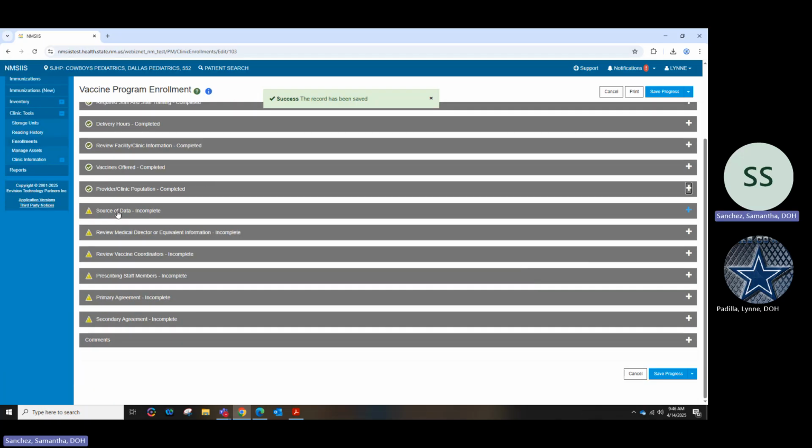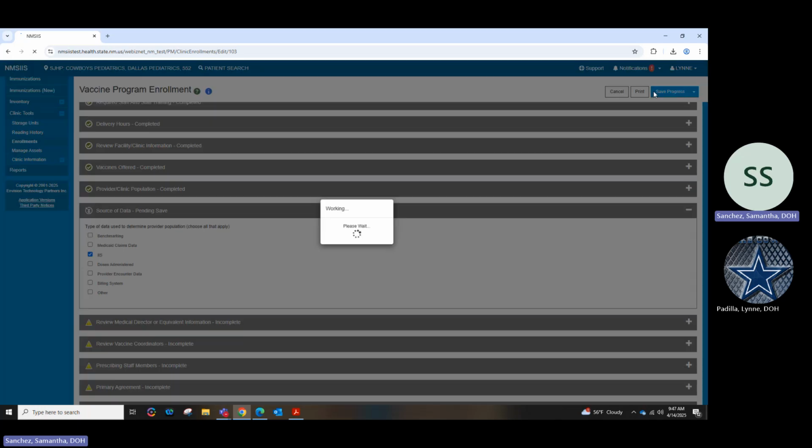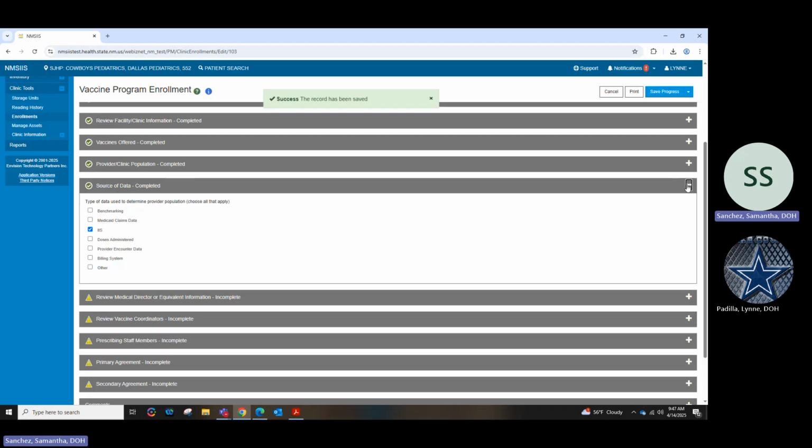Okay, and here is your source of data. So again, if you're manual entry, you would be using one of these other sources of data. If you are data exchange, you would get that report off of NIMSIS. That's what we're going to say we did. Okay. And if you're a PHO and you received your zip file, then you can go ahead and click other for that. Okay. So we're using NIMSIS. I'm going to save the progress and close out that section.